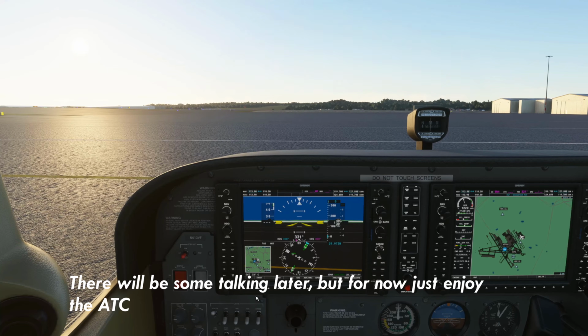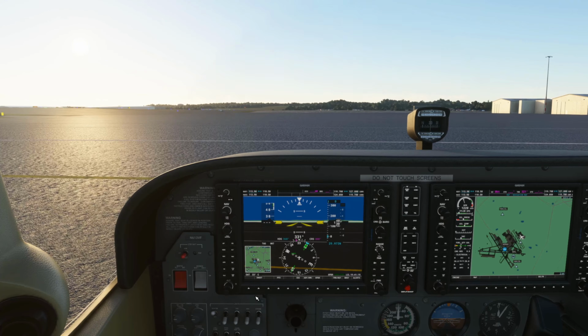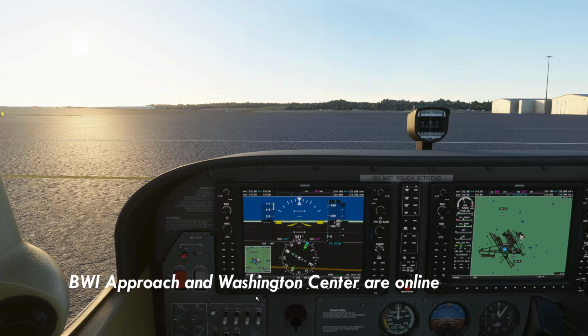Potomac departure, Cessna November 613 Victor Foxtrot is at the GA ramp at BWI with information Bravo, requesting VFR clearance departing to the east.